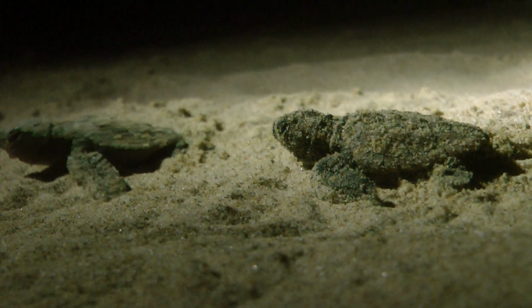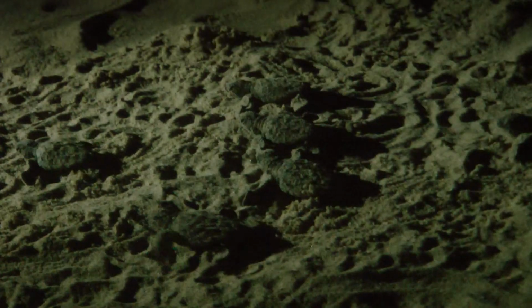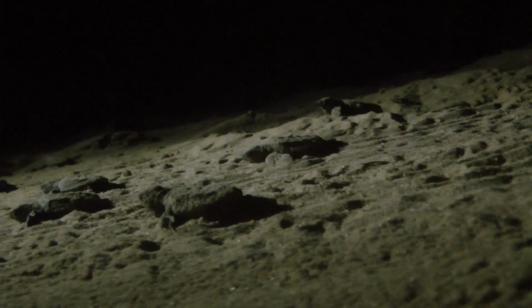The young turtles fall prey to many predators, including ghost crabs waiting to enjoy a feast. Those that survive, about 1 to 2 in 1,000, will spend most of their lives in the open sea and along shallow coastal waters.